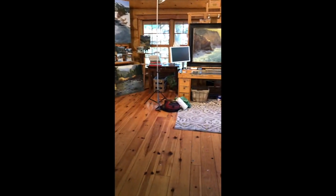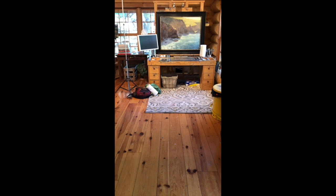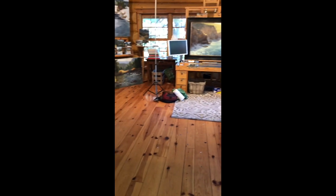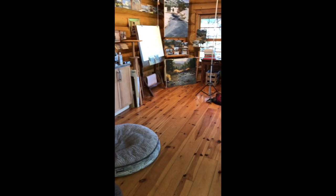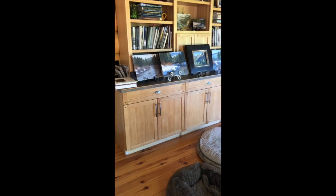This is where I work. It's part of the house, so it's just another room in the house. I always like to work in the home. I feel like I get more done because I can just run in between things and get a couple things done instead of having to drive someplace every time I want to get work done.